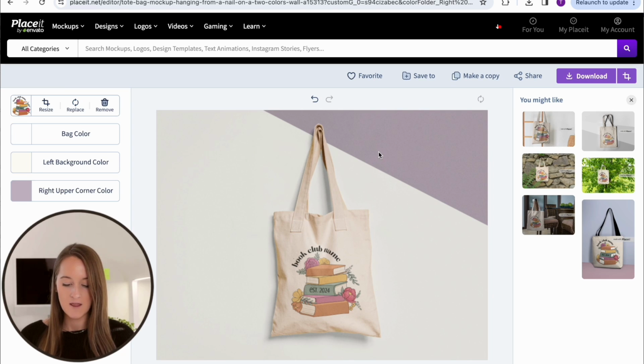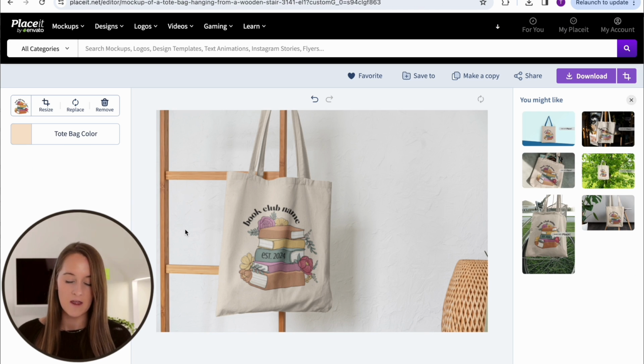I also have this mockup as well. I've changed the background of this so that it's going to match the other listing images that I will have for my tote bags, which I will show you those in just a second. And then I also have this mockup. I absolutely love this mockup. I love the ladder it's hanging on. I just think it's super cute.